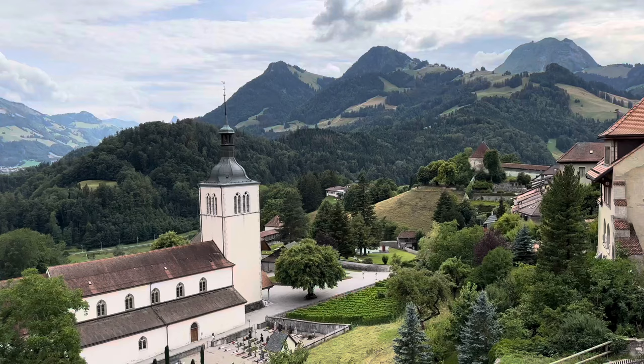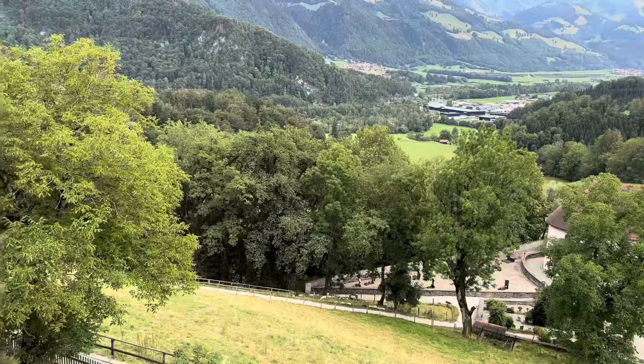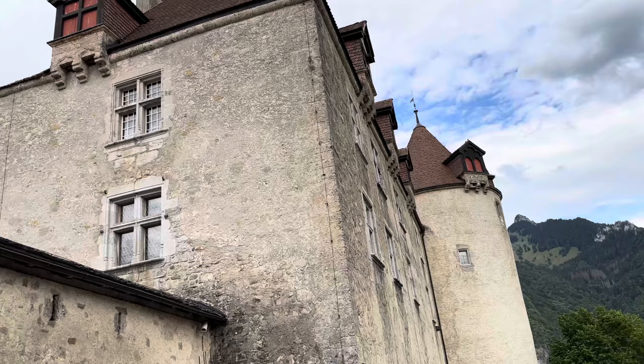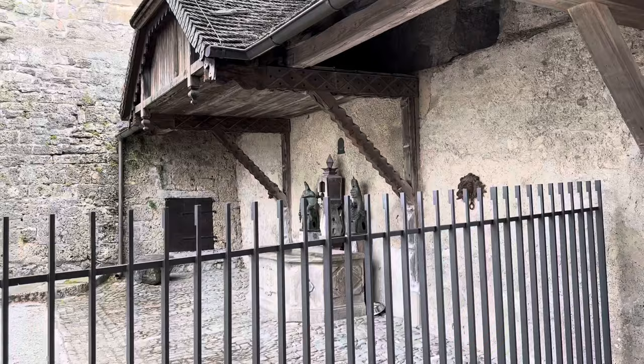The castle's strategic hilltop location offers breathtaking panoramic views of the surrounding landscapes, including the rolling hills, lush greenery, and distant mountain ranges. The castle dates back to the 13th century and was built by the Counts of Gruyères, a noble family that held power in the region during the medieval period. Over the centuries, the castle underwent various expansions, modifications, and renovations, resulting in the architectural blend of Gothic and Renaissance styles that it exhibits today.